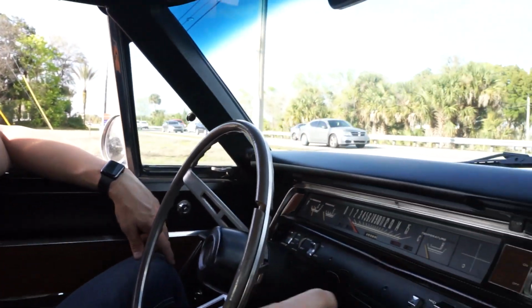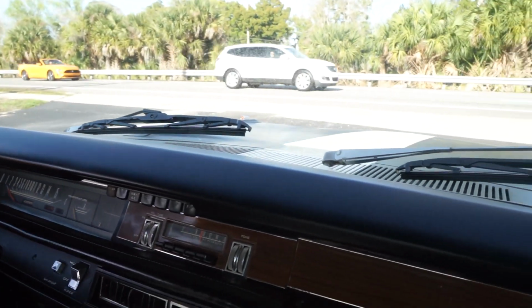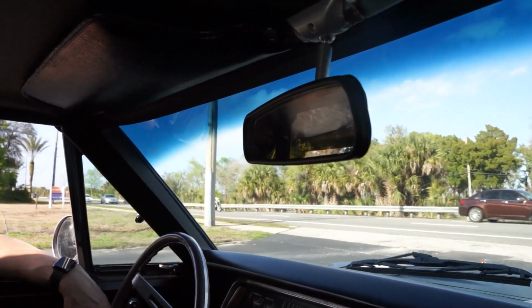So we're going to go run this car. The one up here is not functioning. Let's see, dash pad's in good condition, the rear view mirror's brand new, headliner's in great shape, the overall condition of the upholstery's fantastic, both front seat and back seat, center console's in pretty good condition.